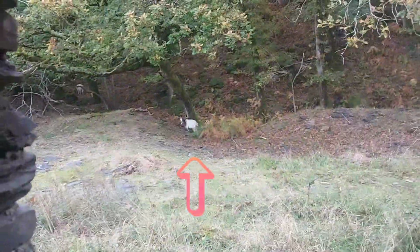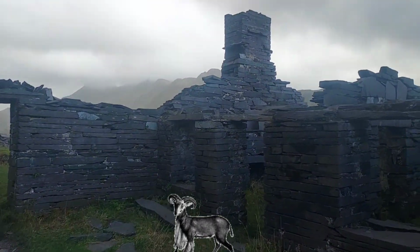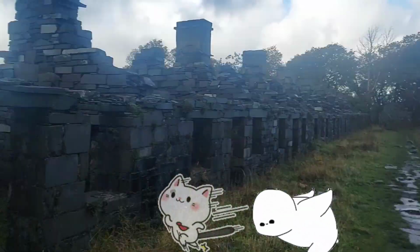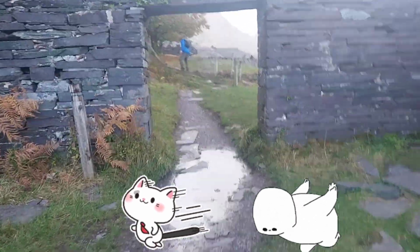There's one of the wild goats of Dinorwig Quarry. They've got horns, so you do have to be careful, I think. We've never had trouble, but we did disappear soon after this because there were quite a few of them heading towards us.